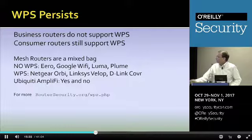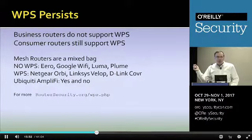Netgear, Linksys, well, of course, a lot of the other guys do use it. I'm pretty sure if you're a big fan of Netgear, because their Orbi mesh system is like the best Wi-Fi money can buy, I believe they only use the push-button mode of WPS. They don't use the pin code mode.